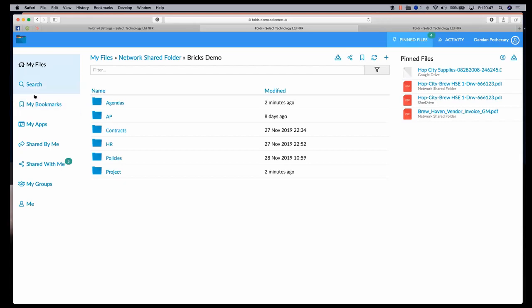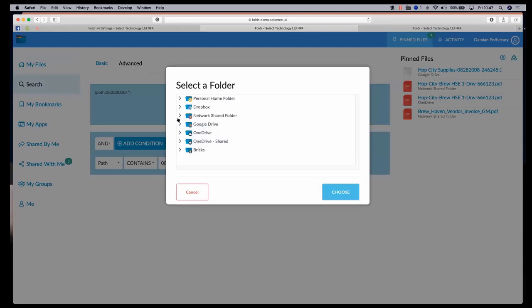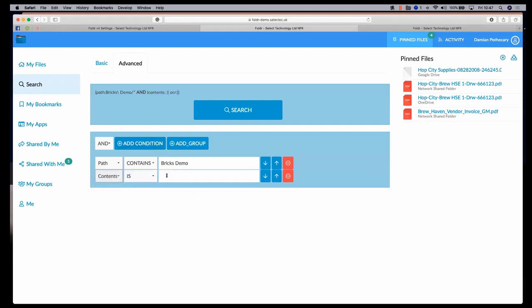So I'm searching on content, I'm searching on file name, I'm searching on date ranges. In fact, let's just take a quick look at that. The different things that are available to me. So I could search and say, well, I know which of my shares they're actually in. So I want to limit that actually. Let's just do that. There's my bricks demo space. I'm going to choose that.